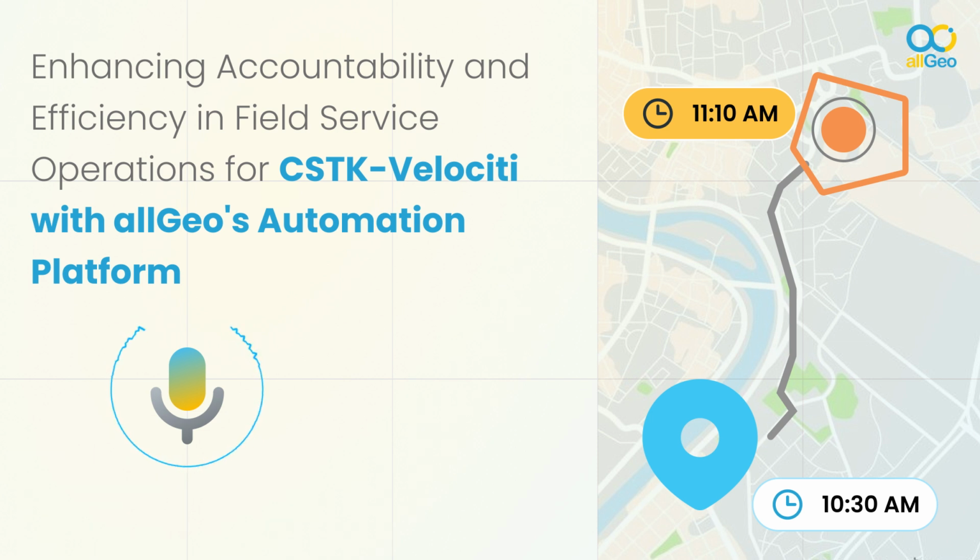A lot of companies with field teams have this problem. Inaccurate timekeeping. Their technicians were clocking in and out manually. And that led to disputes over hours, frustration for the employees. And ultimately, it just wasted a lot of time and money. For everybody. Yeah, exactly. And they really needed a solution that would give them both accuracy and accountability.